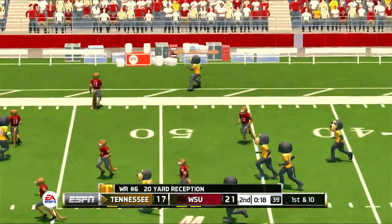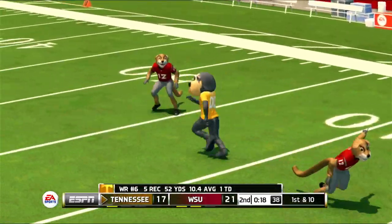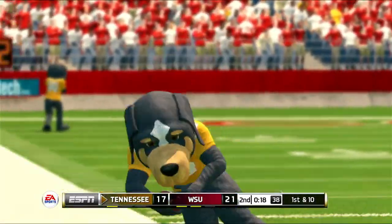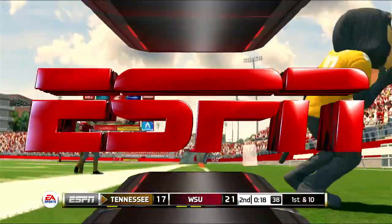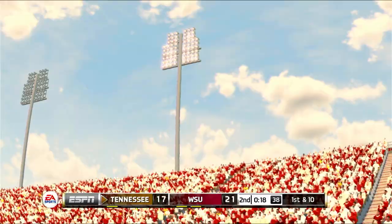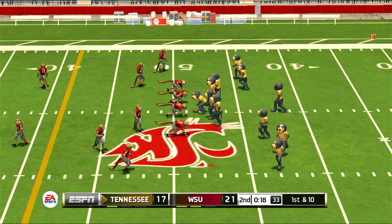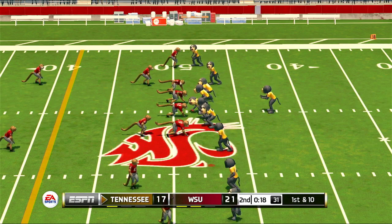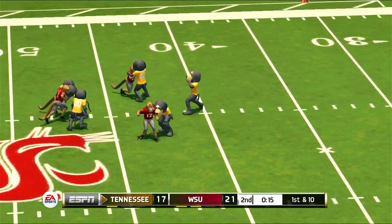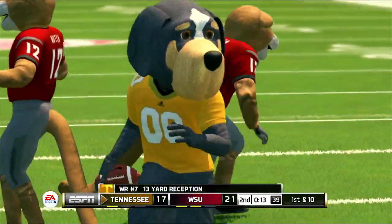Stays in bounds and made a nice catch. That makes it first and 10. From their own 48-yard line. First down. Five guys will be out in the pattern as they're in the shotgun. He's tackled at the 38-yard line.